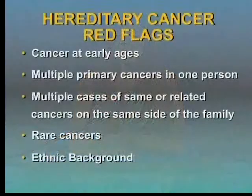So when do we think, other than just early cancer, when do we think genetic testing might be appropriate? Now this is really general. We're going to get into some more specific examples in a bit. But cancer at early ages, in general we say that's before the age of 50. If we see multiple people on the same side of the family with the same type of cancer, that's more suspicious to us. There are a few cancers that we know can be related to each other within one umbrella of a condition. So for instance, breast and ovarian cancer. So if we see that clustering on one side of the family, we're more suspicious.